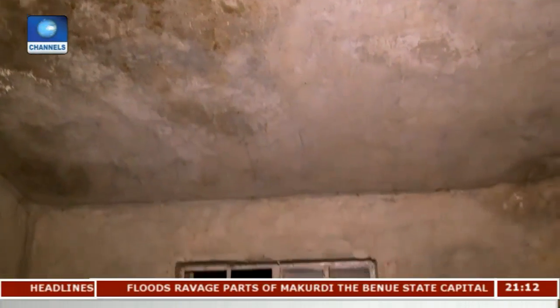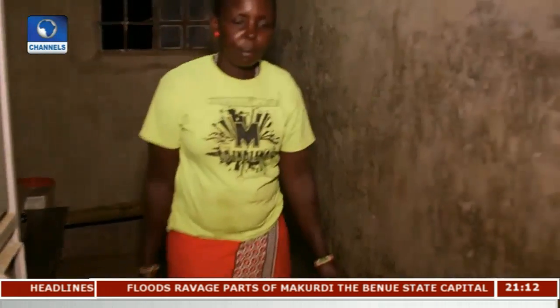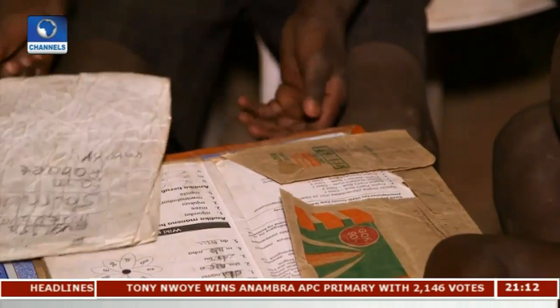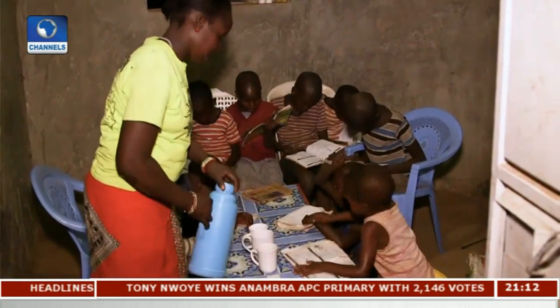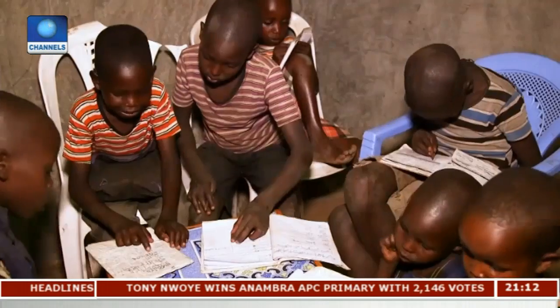This solar-powered lamp changed the Murungaru family's daily routine. Previously, they were reliant on paraffin lamps, which were expensive and made unhealthy fumes. Today, the fumes are gone and they can save up money for food and their children's education.